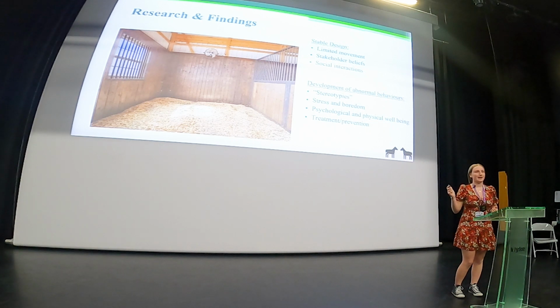But as well as the damage to their mental health, performing these actions can damage their physical health. For example, swaying can cause uneven muscle developments in their shoulders, which can then go on to affect their performance on the racetrack. Now, these behaviours are caused by stress and boredom in stables, and horses in the wild have actually never been recorded to perform these behaviours. So they are really a detriment and are definitely caused by factors involved in stabling a horse.